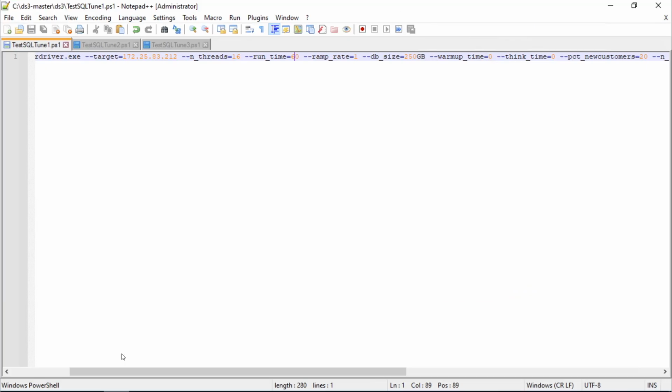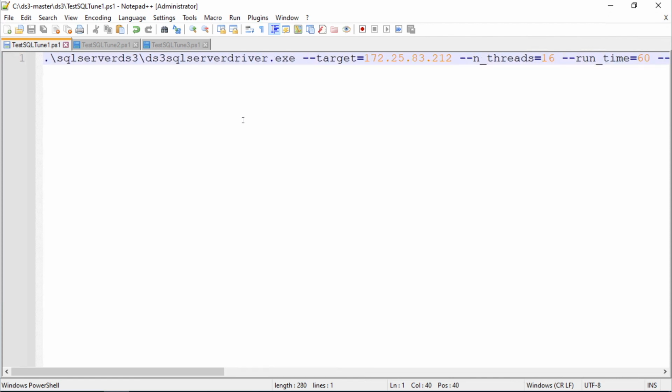It's pretty straightforward. What I love to do is to create either a PowerShell file or a batch file. We're going to run the SQL Server driver. It's a workload driver. And essentially, let me zoom in here so you can see that. So essentially, you can see we have our target. It's going to be the destination SQL Server. We have the number of threads, 16. This time, we're going to do a 60-minute runtime, just so we can let this run and warm up.